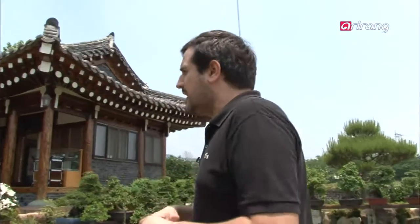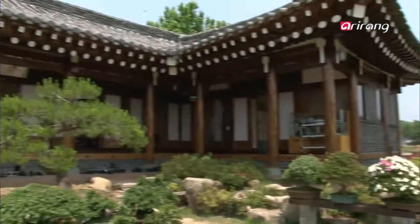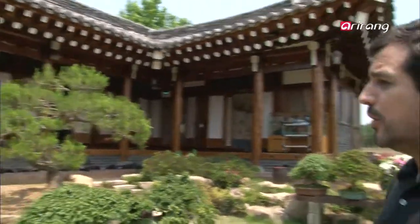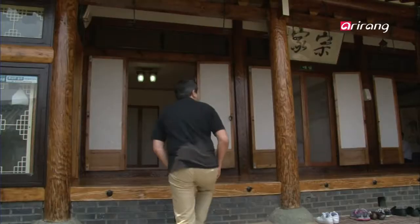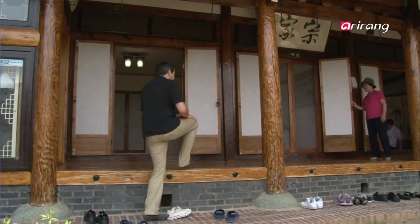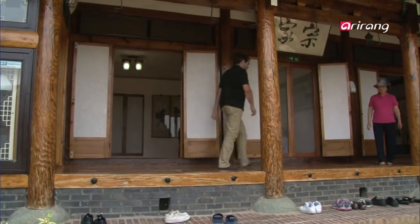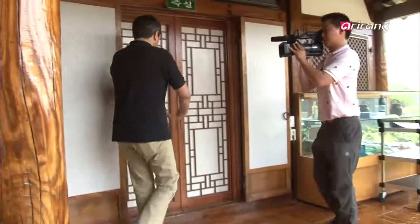Here we are in a famous place in Gangjin for the Hanjeongsik, and I will explain later exactly what it is. Look at this beautiful old house. It's a hanok, you know, a Korean traditional house in which the restaurant is set, and we'll go inside for the lunch. Take off the shoes first. Jukshil, the bamboo room. Okay.